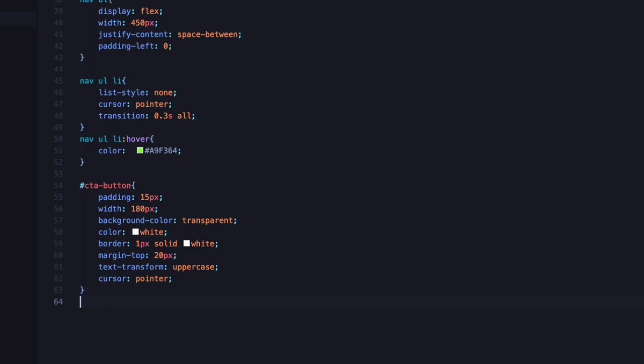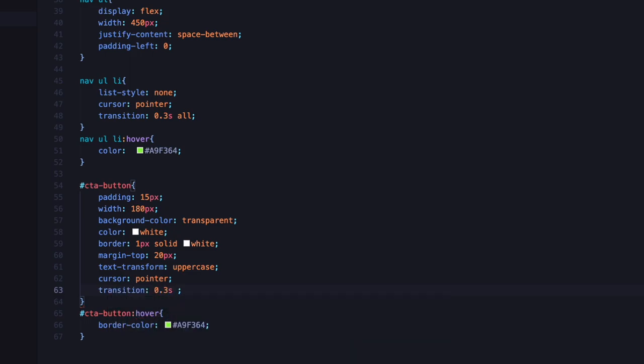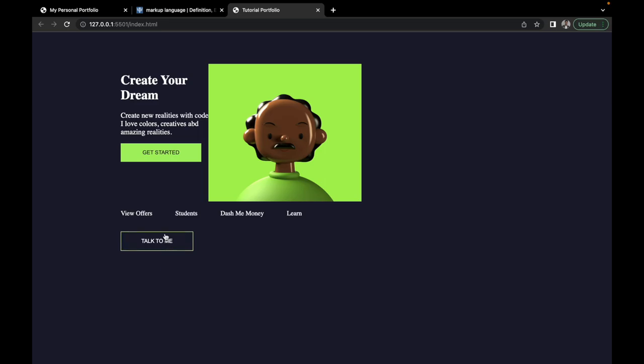Another thing we could also do is target the hover. We could say CTA button again and say hover, and when it hovers, we simply want to take this border right here, declare it again, or we could simply say border color actually, and I could set the color to this color right here when it hovers. To make it happen slowly, I could come here and say transition 0.3 seconds for all. Save this, and look at that, it changes to green when it is hovered on. So you see, this is becoming like this one.